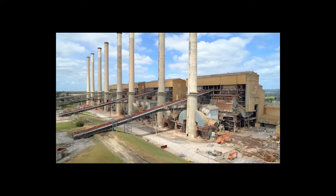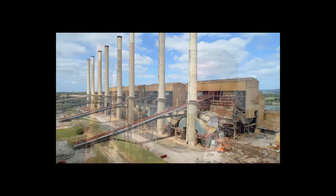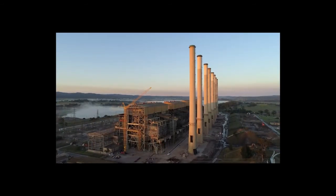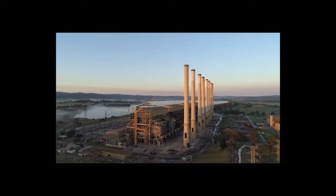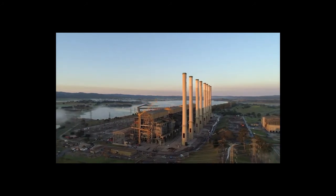The Hazelwood Power Station was really the engine room of a lot of economic growth in Victoria for the last 50 years. It supported a lot of families, and it supported an entire community. The best way to respect that legacy is to hand an asset back to the community that they can be really proud of, that can be useful for next generations.